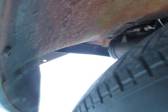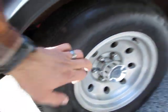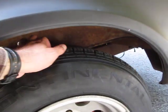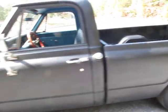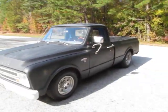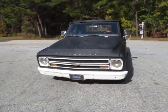I try to keep these to 10-minute videos, but I also like to do a very thorough inspection. So tires seem to have good tread on them. If you look real close, they're a little bit dry rotted on the sidewalls. I would personally keep on driving on these tires for a while until I felt like they wouldn't hold air anymore. They seem to be real smooth. They don't bobble or anything, and they hold air just fine. And a little mag wheel cleaner would polish these wheels right up and make them look new again.